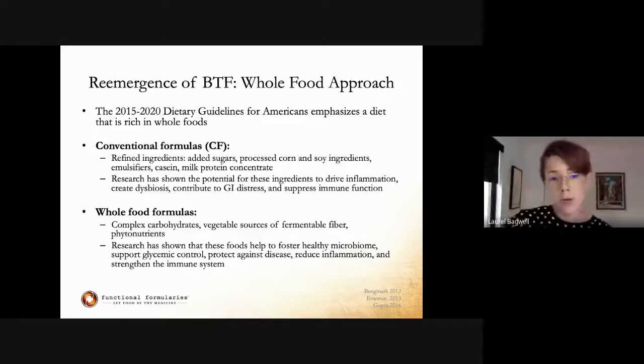Of equal importance are the benefits that whole foods can provide. Some of the most beneficial attributes of switching over to a whole foods-based formula are the vegetable sources of fermentable fiber that help to foster healthy gut bacteria, better glycemic control, and better digestion as well. Plant sources, vegetables and fruits, contain phytonutrients, which have health-promoting properties that may be protective against disease, helping to reduce inflammation and strengthen the immune system as well.